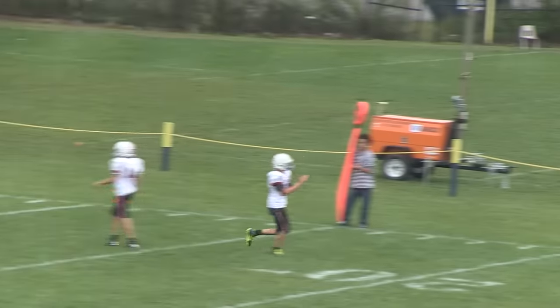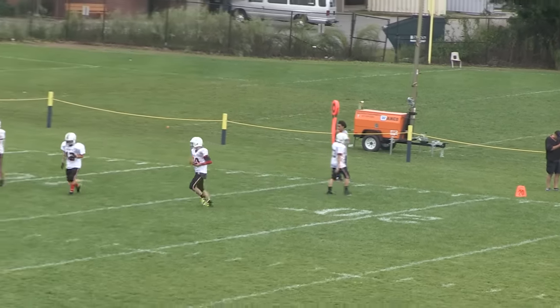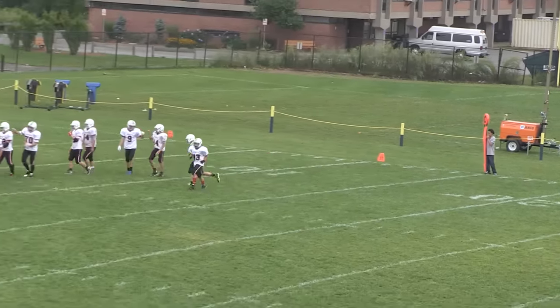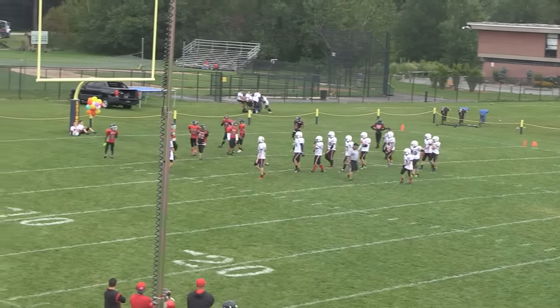You've got to be careful with those downfield blocks that you don't block in the back. So for Dan to get his head across in front, that helped. I don't know if the guy was going to catch Brennan anyway, but it definitely helped downfield.